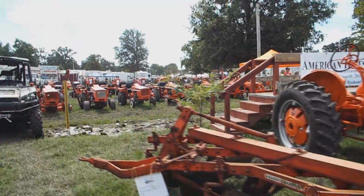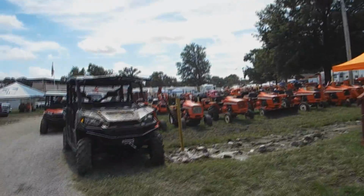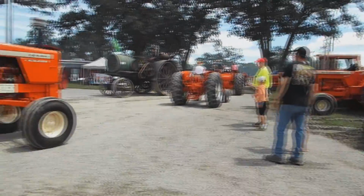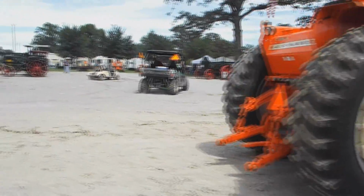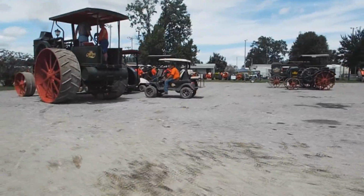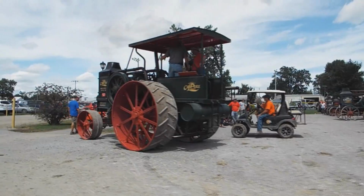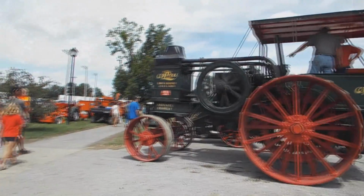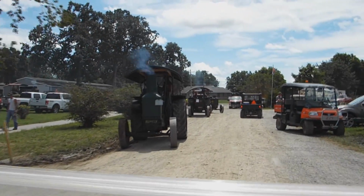And with Grandpa's last big tractor that he bought, it was a big Allis-Chalmers four-wheel drive. I forget what model it was, but I'm sure my dad, if he watches this video, will let me know. So you can see there's another Rumely. There's quite a bit of these Rumelys over here, and I didn't get too much footage of them.